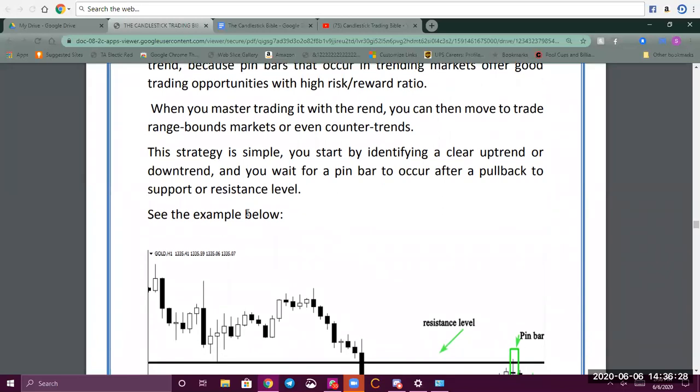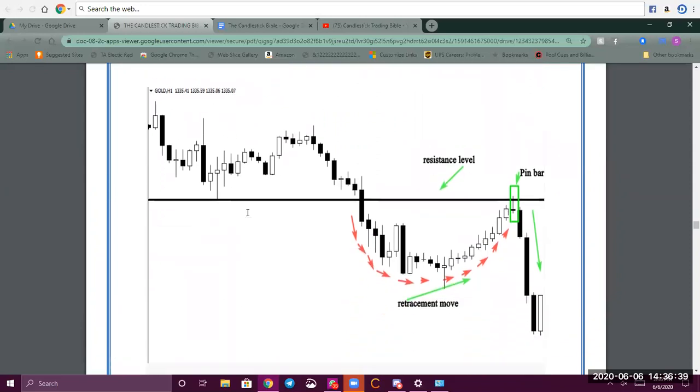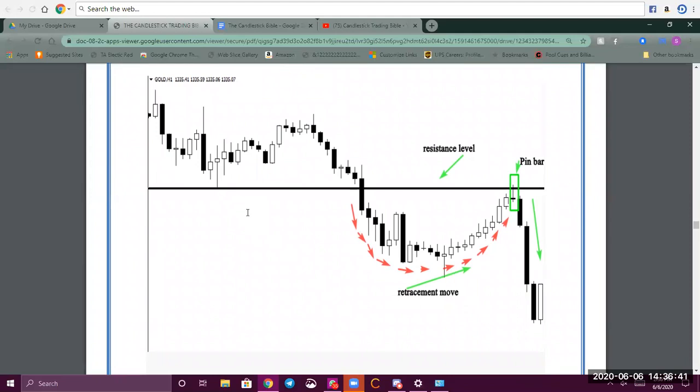This strategy is simple. You start by identifying a clear uptrend or downtrend. You wait for the pin bar to occur after a pullback to a support and resistance level. Like I just said, we have our breakout, our retracement move, our rejection pin bar, out of here.